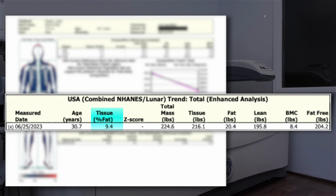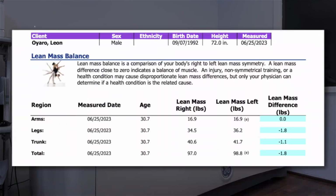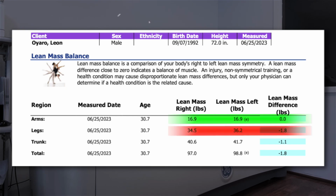According to the DEXA, I'm at 9.4% body fat. I have a total lean mass of about 195.8 pounds and about 20.4 pounds of actual fat on my body. The portion of my body where I store the most fat is in my legs in comparison to my trunk, which holds less fat. In terms of symmetry, my arms are perfectly symmetrical. My legs, on the other hand, aren't, which is funny because I've actually broken one of my legs when I was a kid, and it's the one that appears to be slightly bigger here on the DEXA scan. Overall, I have about a 1.8 pound difference in lean mass between my left side and my right side.